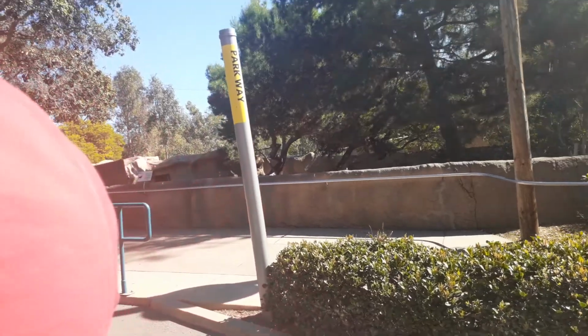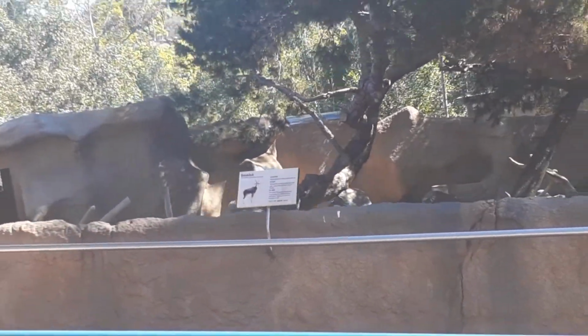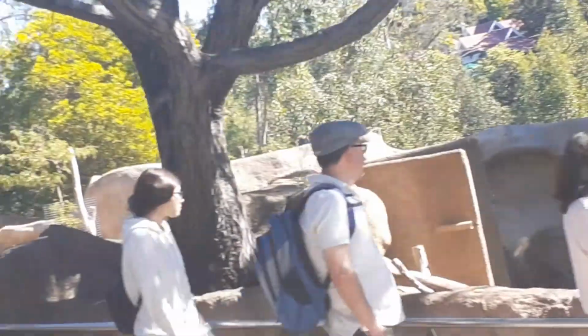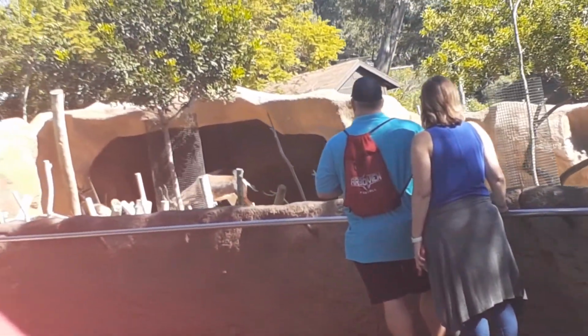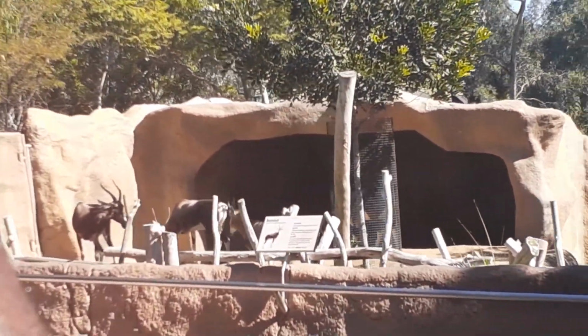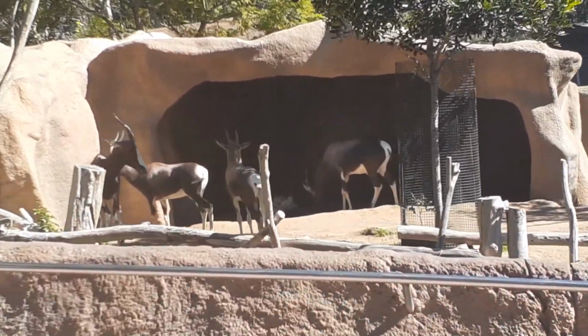Two exhibits on the right house a beautiful chocolate-colored hoofstock called bongo, and they are hunted for that dark chocolate coat. As a baby, they're light tan, but as they mature, they deepen into this rich dark chocolate coat, and that's why they're hunted. The neighbor is called gerenuk.